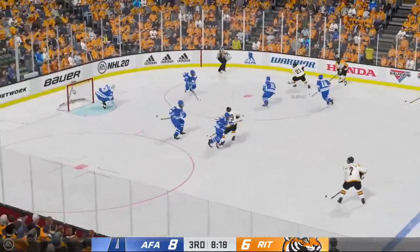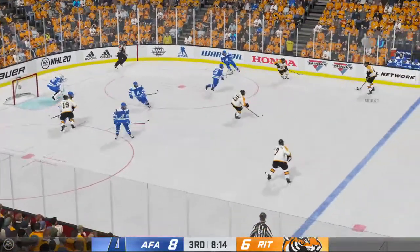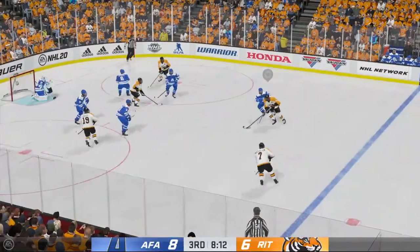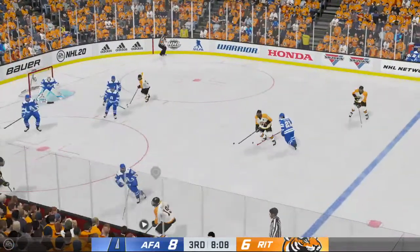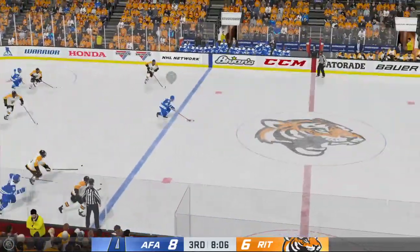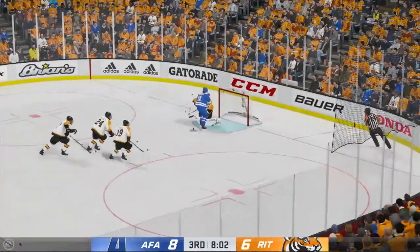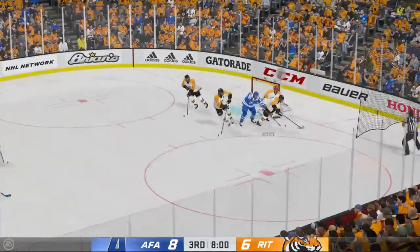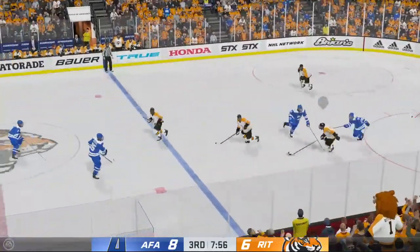Looks to set up at the point now. Quick feed to McCabe. Sends the pass over. With some momentum driving towards the net. Looking to make something happen in the offensive zone. Trying to gain a step. All alone. Denies him on the breakaway. Bruce is lugging the puck. Good hit to bump him off the puck.